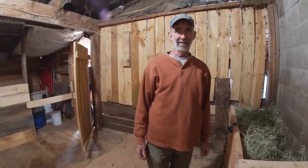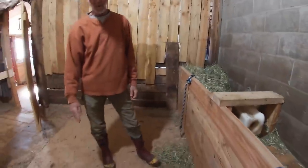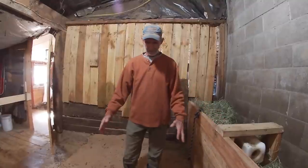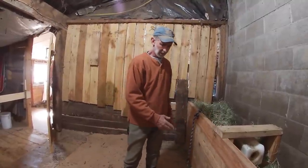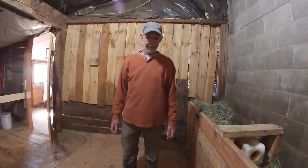One more thing I do want to get done here in the next few weeks is I want to put a partition between them. I'm not going to go all the way back. I'll probably just come to this point here. And so this would be a partition so they can't turn completely around and they'll just stay cleaner that way.